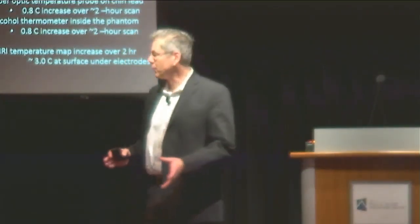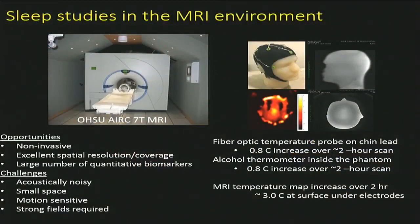And as Jeff mentioned, one of the primary outcomes that we'd like to do is to investigate this novel biology in human subjects and do it non-invasively, and also do it in a way that we can map throughout the brain, because there may be dysfunctions that are regionally localized. So to do that, MRI is in many ways an ideal platform. It's non-invasive. It provides excellent spatial resolution and coverage. And there are a large number of biomarkers that we can investigate, including some that are very novel in energy metabolism, which I think is central to some of the processes that we're looking at.